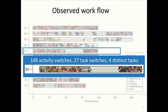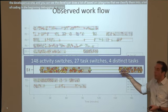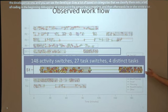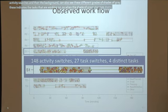So let me just zoom in on one of them. You see one of the developers, and based on the categories that we classified them into, the developer does a lot of coding in the beginning, and debugging. At some point, the person has a meeting, and then afterwards he or she wrote and read a lot of documents, or worked on a document, and also started coding again. So overall, there was a lot going on. There were 148 activity switches. And in the background, you can also see these different shades of gray. These indicate the tasks that they're working on. So when the shade of gray changes, that's when they switch between tasks.